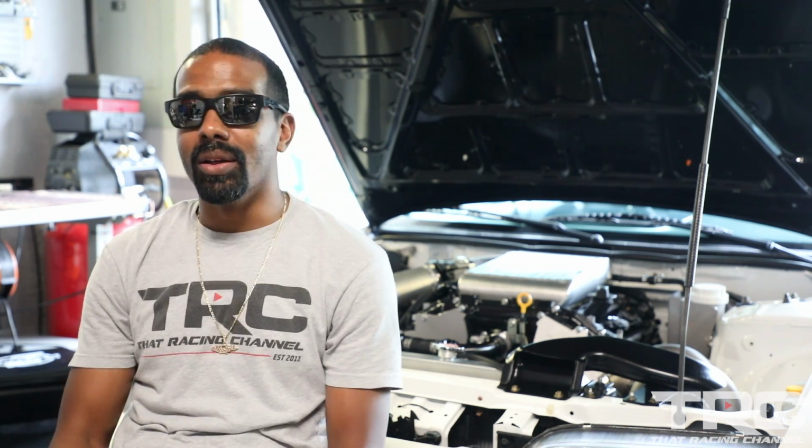We didn't want to push it anymore because it is a stock bottom end. We don't really know what territory we need to be within or how much power it could actually make. All the information that we found is just on a 3.7. We just want to leave it there for now until we get a good bottom end built up to go into the car.